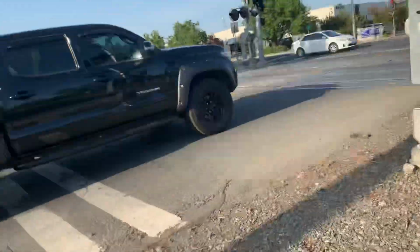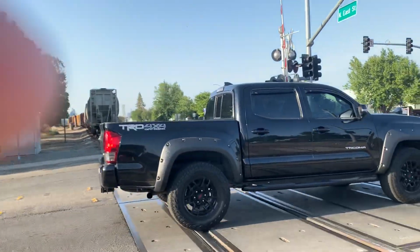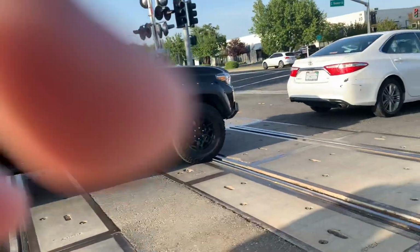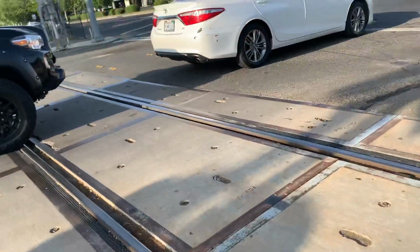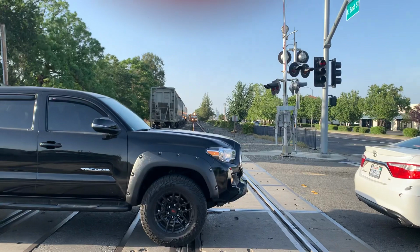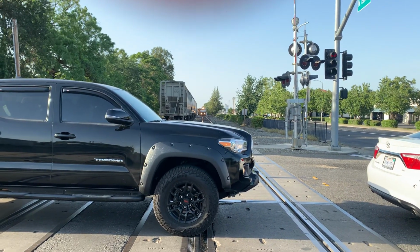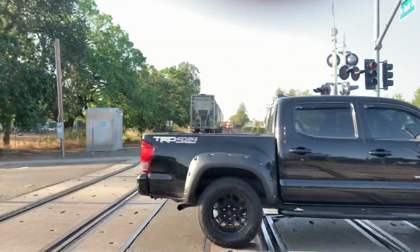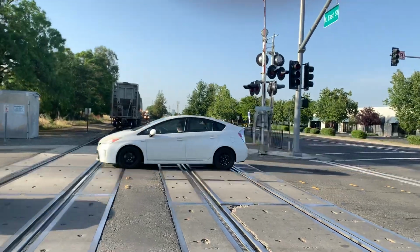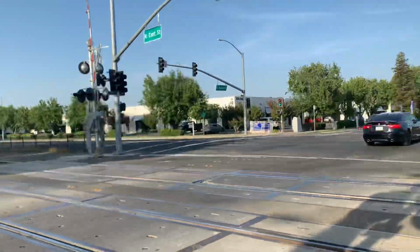Let's take another look down here. It's right there. I'll start moving back just in case. Just in case he starts moving, I'll move back.